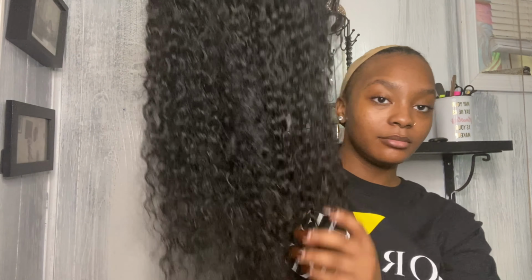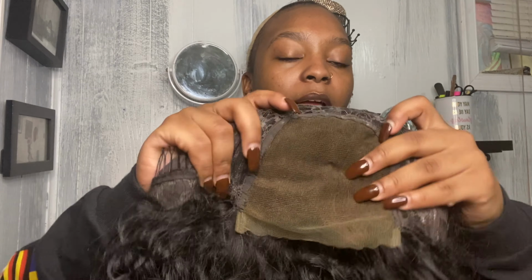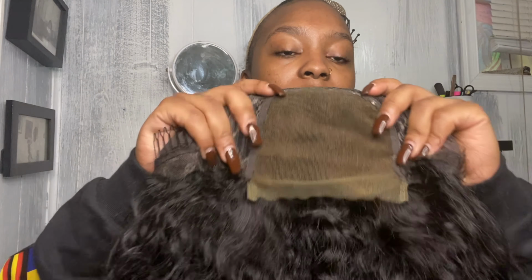To give you guys a better look of the hair, this is what she's giving. This is what she's giving y'all. And the inside, this is from when I bleached it. I haven't put any foundation on it, but it is pretty tan.